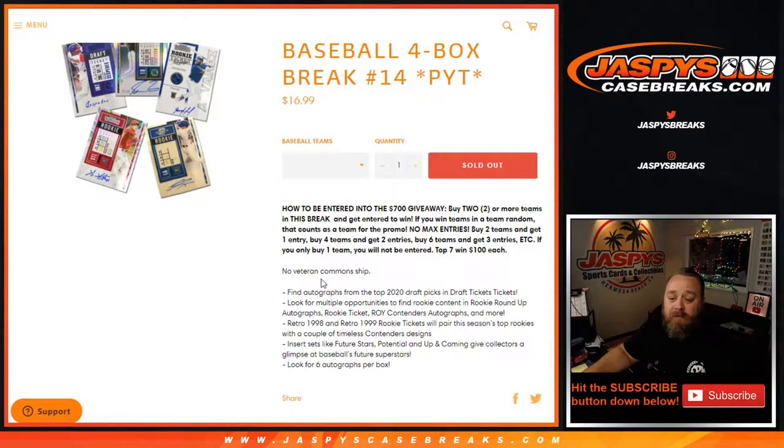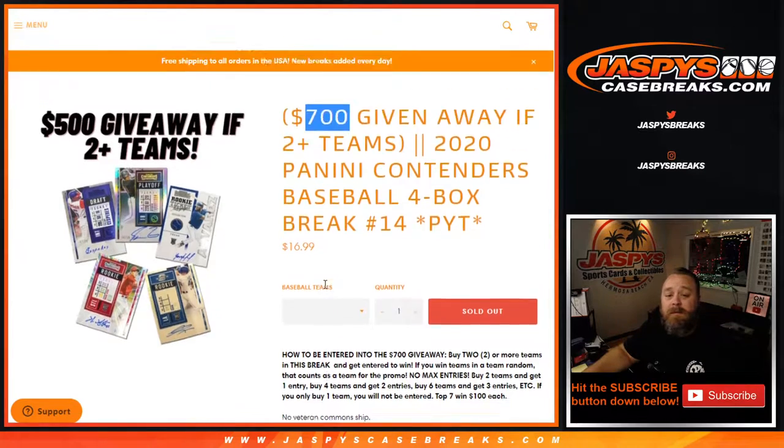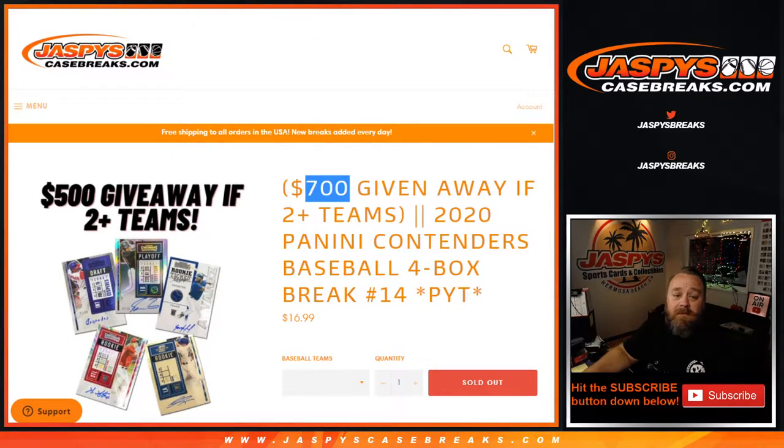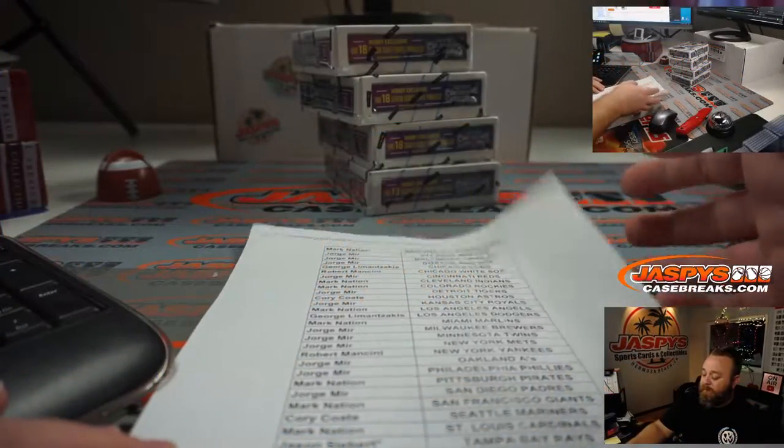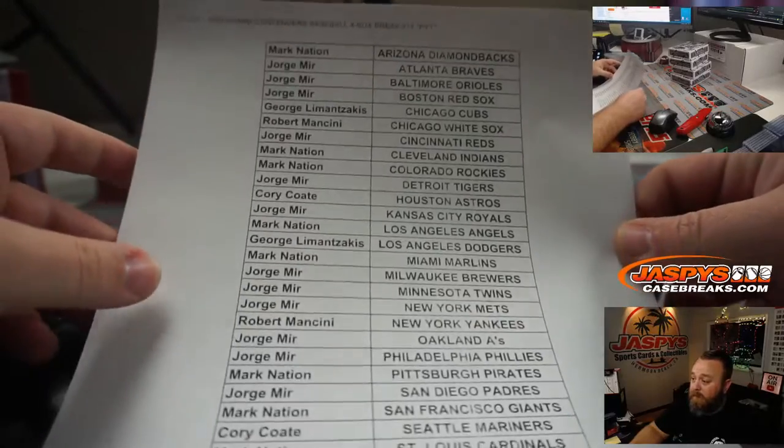No veteran common cards ship. Six autographs per box, one autograph per pack. Lots of prospects, good rookies. So, let's see. Here is our list. We'll do the $700 break credit giveaway at the end of the break.